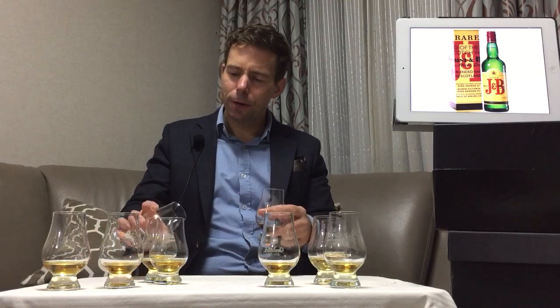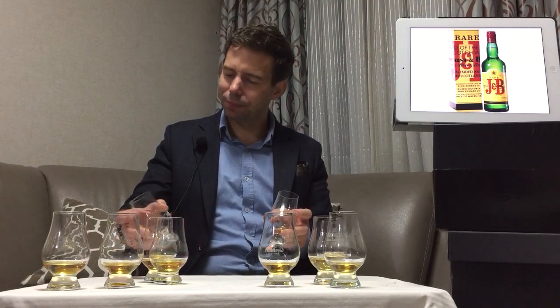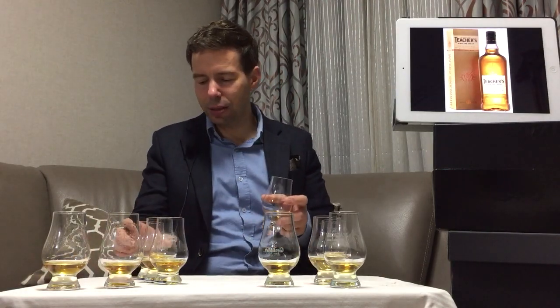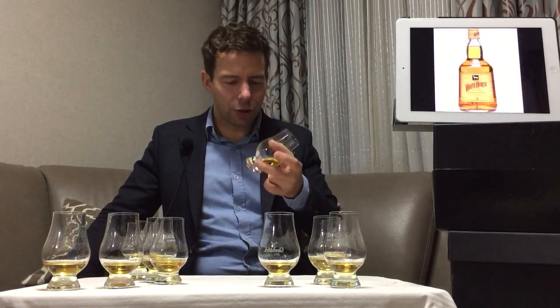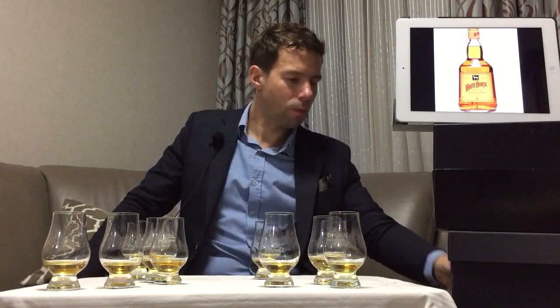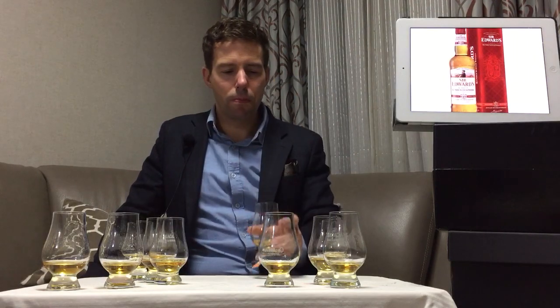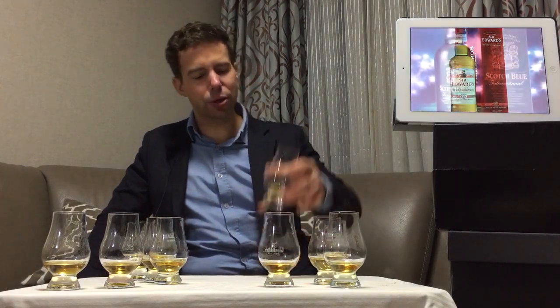It really does taste a lot like some really old whiskeys have been added. It's leathery, it's old bookish. That's the Ballantine's Finest. This one is almost nothing to it. Herbal, not peated. This is Sir Edward's. Yes, I'm doing pretty well.